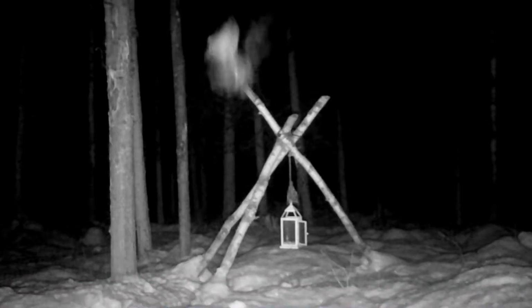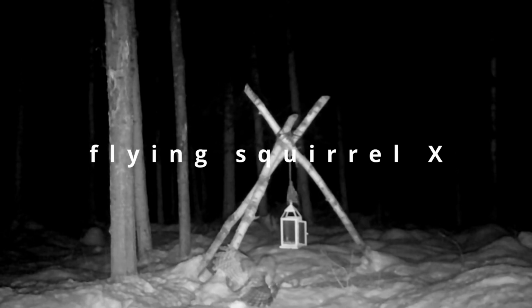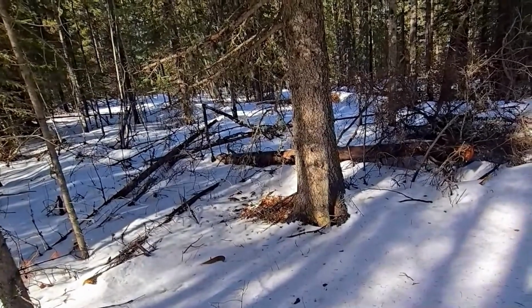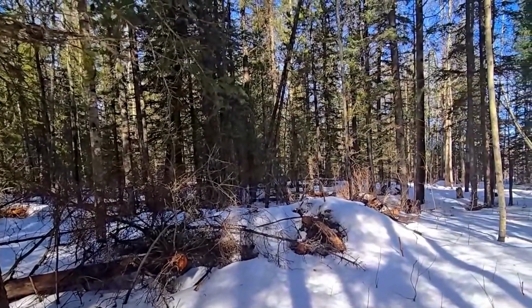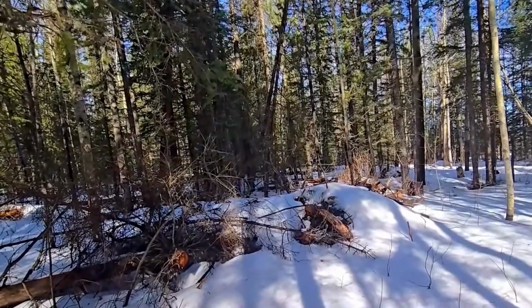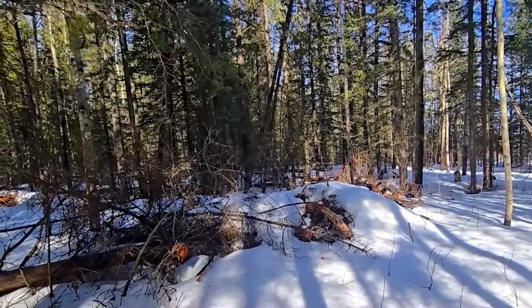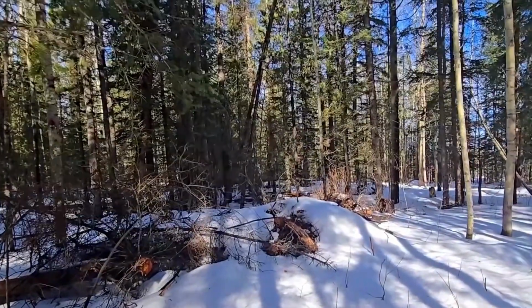Well, squirrels tend to use them a lot, as you can see. And there are some buds down here that they're chewing on. Now in the spring, I'll check them over. Some of them I'll burn, but not all of them. I will leave some because the animals still need protection in the summer.